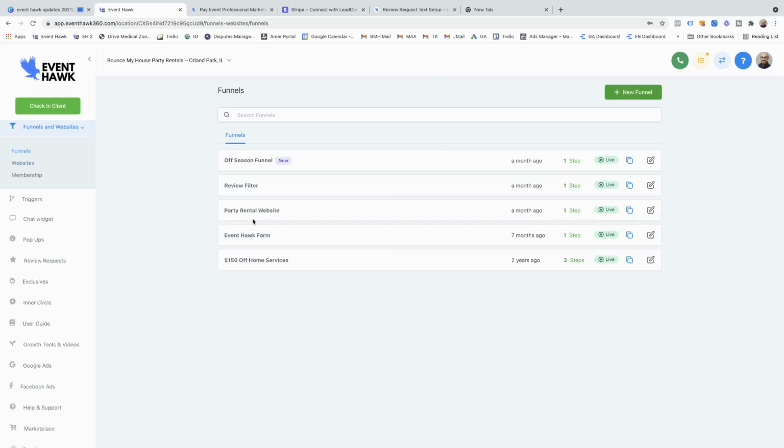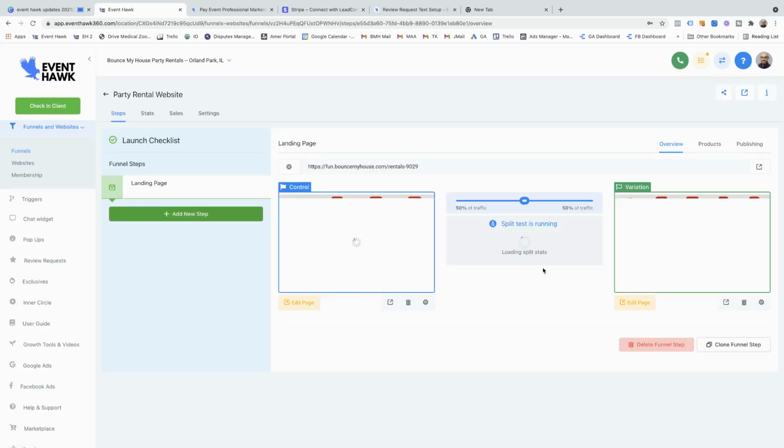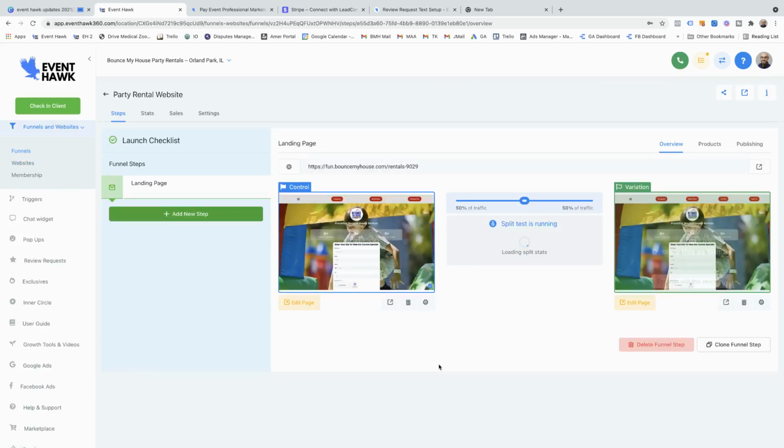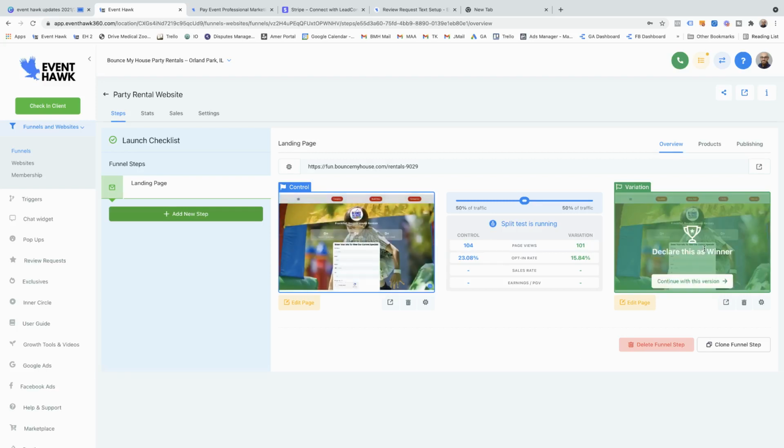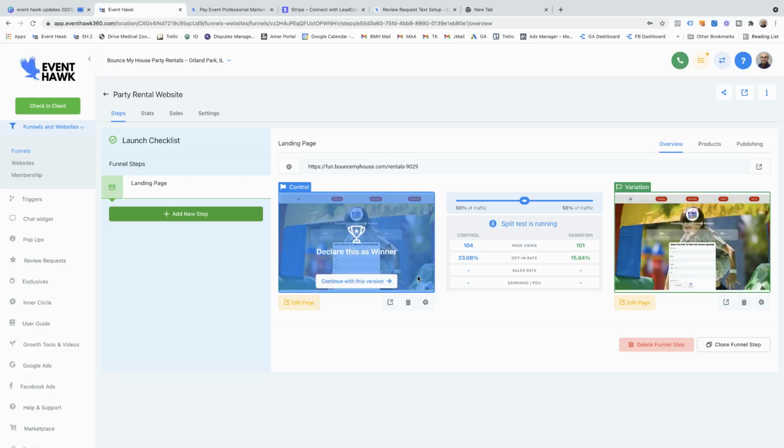I have a party rental funnel here for my bounce house page. These are 2 variations. This is what the funnel section looks like, what it's going to look like when we launch it. This is the funnel that I built, and this is the variation that I made of it, okay? Listen to how insane this is. I had 100 people go to this page and 100 people go to this page. I split tested it. So basically I said, hey, I want 50% of my traffic to go to this page and 50% to this page. And this page is my original page.